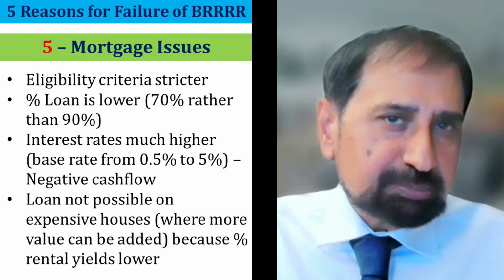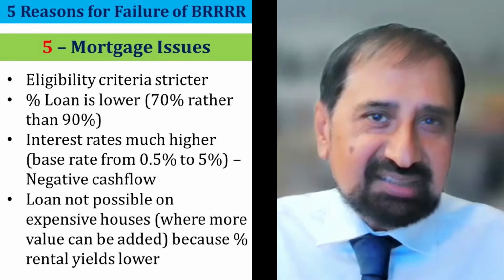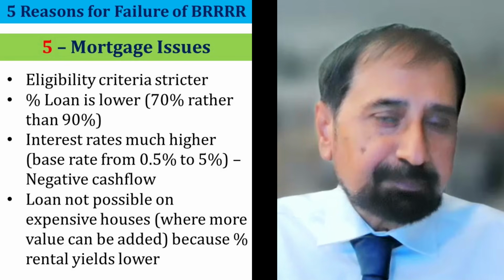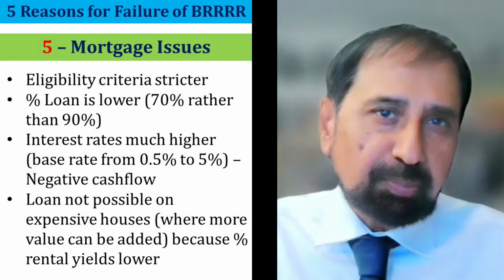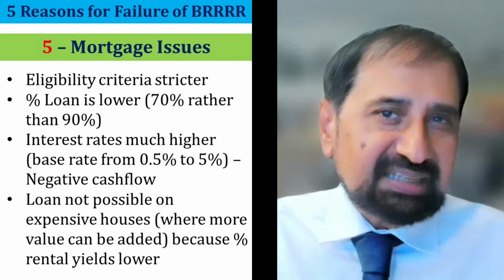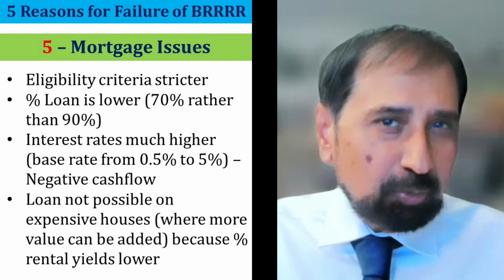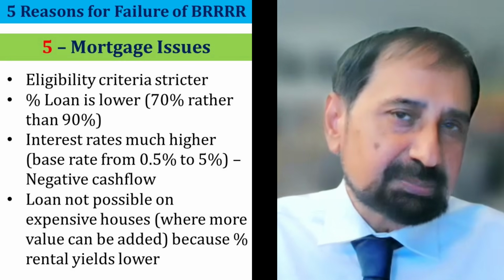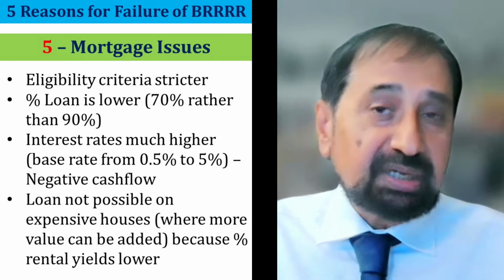Finally, there are these mortgage problems. These days, getting mortgages is harder as the criteria are tougher, both for the borrower and for the property. So there is more uncertainty. The percentage of the value that is loaned may be lower at nearer 70% or 75 or 80% rather than 90%. The interest rate is much higher.